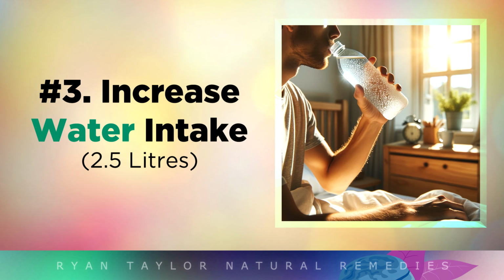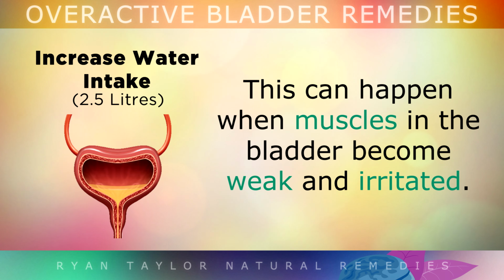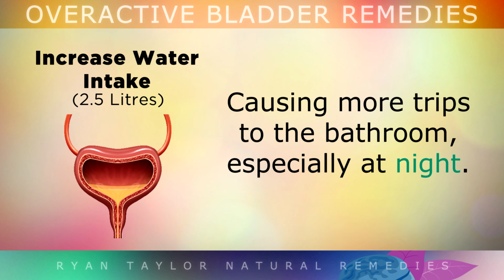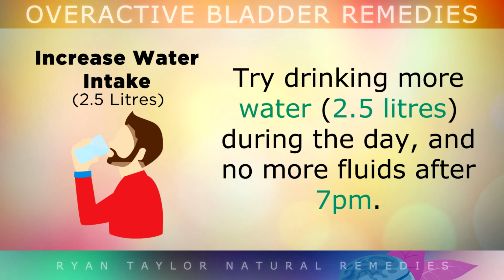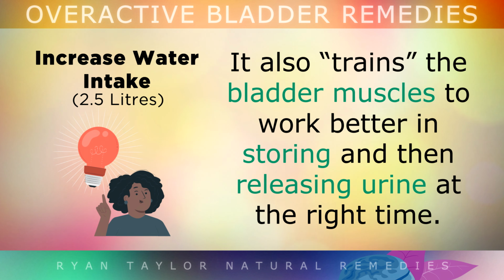3. Increase water intake. One of the problems with an overactive bladder is that not all of the urine is coming out. This can happen when the muscles in the bladder become weak or irritated, causing more trips to the bathroom, especially during the night when you've stopped eating. So try drinking more water, around 2.5 litres during the day, and then no more fluids after 7 p.m. This makes your urine less concentrated and stops the bladder lining from being irritated. It also trains the bladder muscles to work better in storing and then releasing urine at the right time.